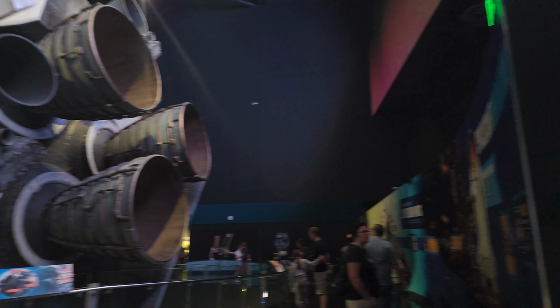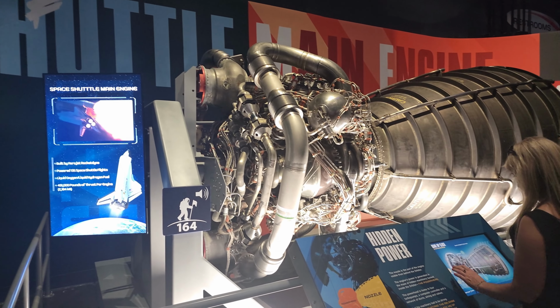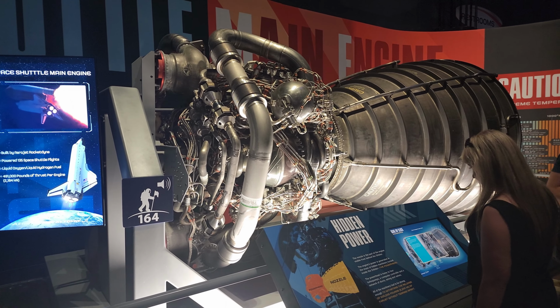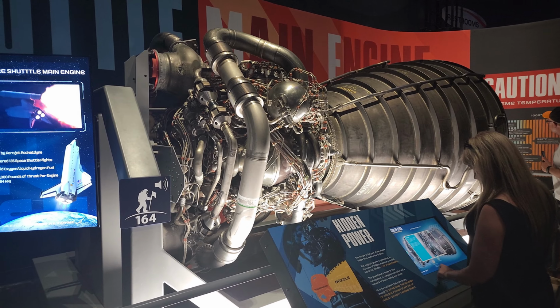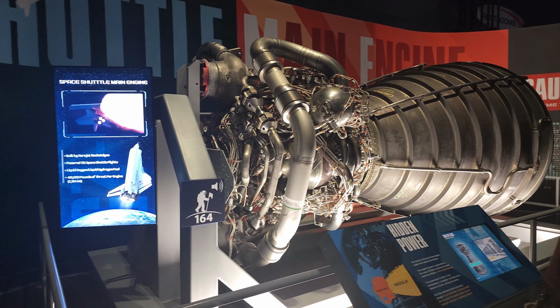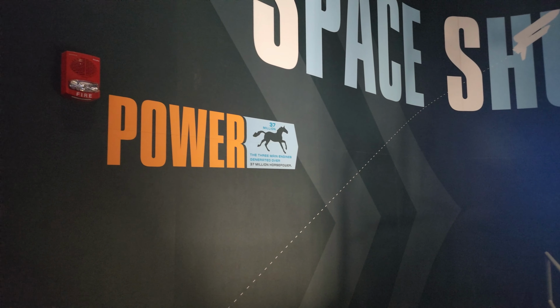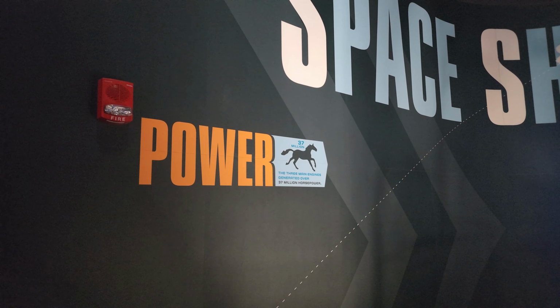There you go. Here's the shuttles. These are the engines on the back of it. The same company is doing the engines for the Artemis, Aerojet Rocketdyne. Look at that, 38 million horsepower. Oh, 37 million, sorry.